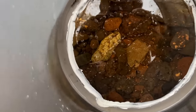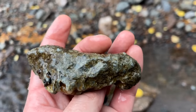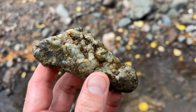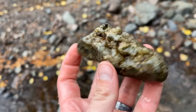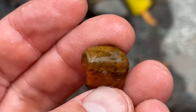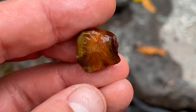We got a really pretty piece of prehnite right there. We'll grab it. That's really nice. Really great light green botryoidal. I'm definitely gonna bring that one home. That's sweet. So I found our very first agate. It's so little. It's so cute.